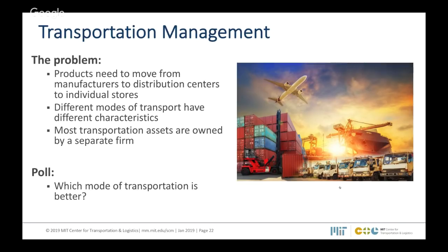And so my question for you guys is, which mode is better? Having it low cost, but it takes a long time, versus a high cost with a short time. And you see this trade-off all the time. Think about shipping things from China to Europe. Is it better to fly them?